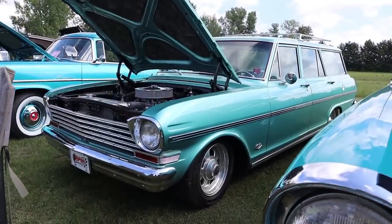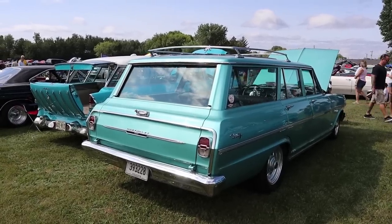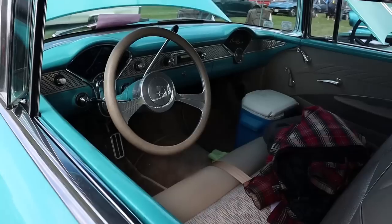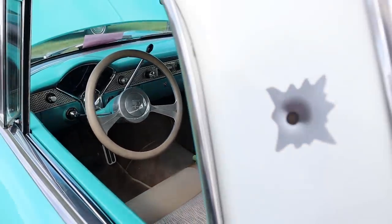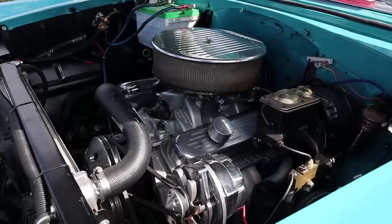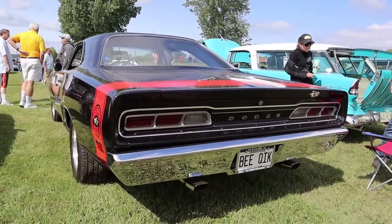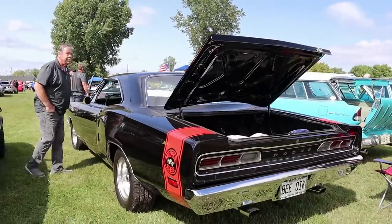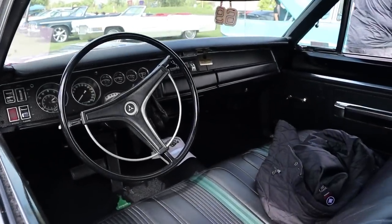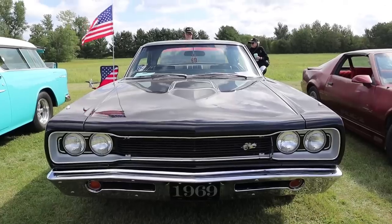A 1963 Chevy II Nova wagon. Nice Chevy Nomad next to it here. Uh-oh. Yeah, a couple guys are seeing fish this. So 55. He's up in his cabin up on the rest. There's a 69 Dodge Super Bee. Gotta love Super Bees.